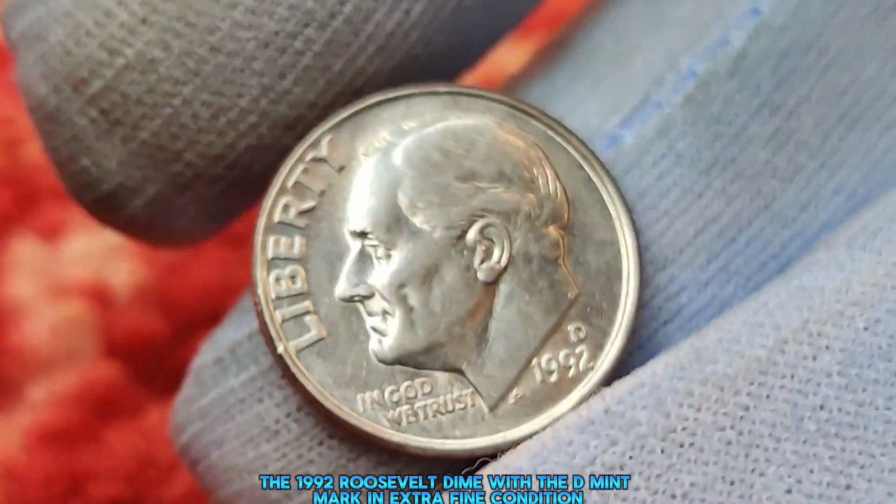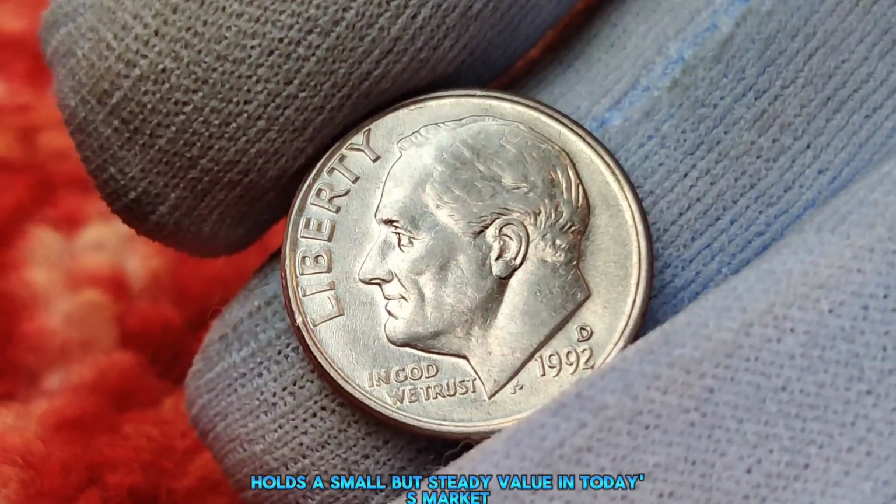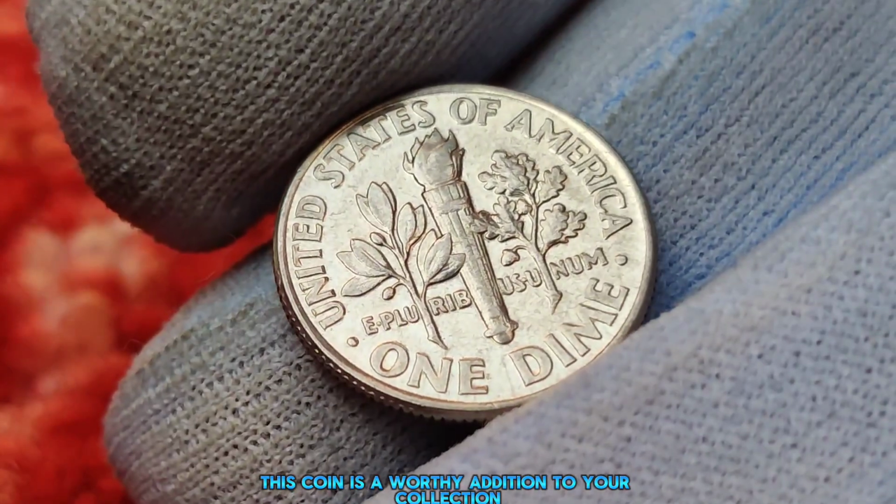So, there you have it. The 1992 Roosevelt dime with the D Mint mark in extra fine condition holds a small but steady value in today's market. Whether you're a seasoned numismatist or just starting out, this coin is a worthy addition to your collection.